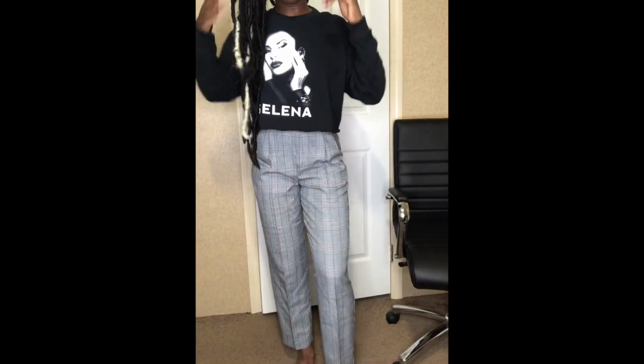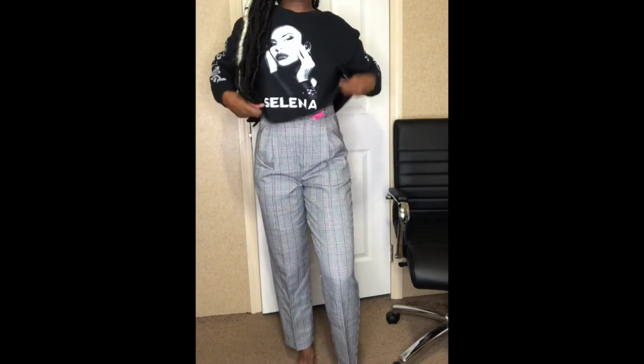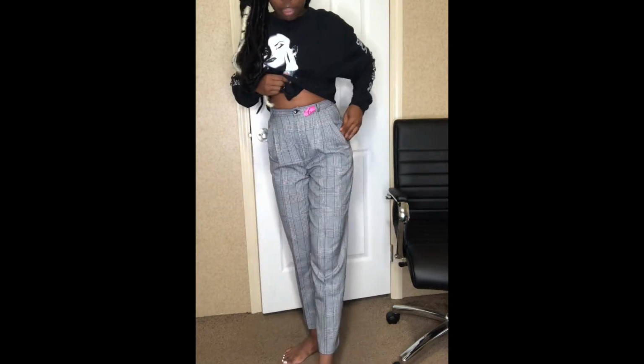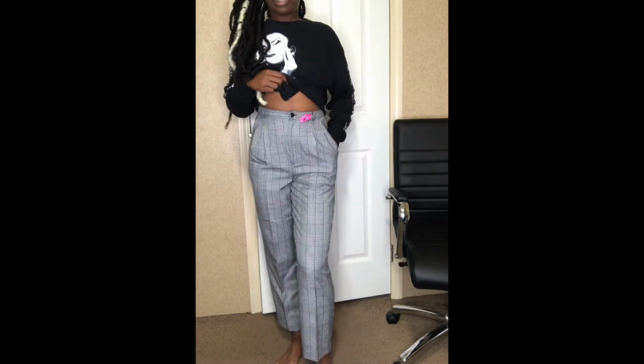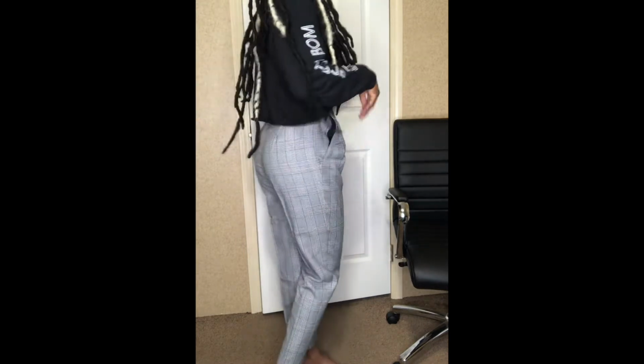So I'm gonna show you guys the three items that I got. They're so cute, by the way. Okay, so first up, I got these pants right here. I like how they're really fitted in my waist. They don't come all the way down to my feet, as you can see. They go about right to the ankle, and I like that. And they got pockets, of course, but they fit really well.